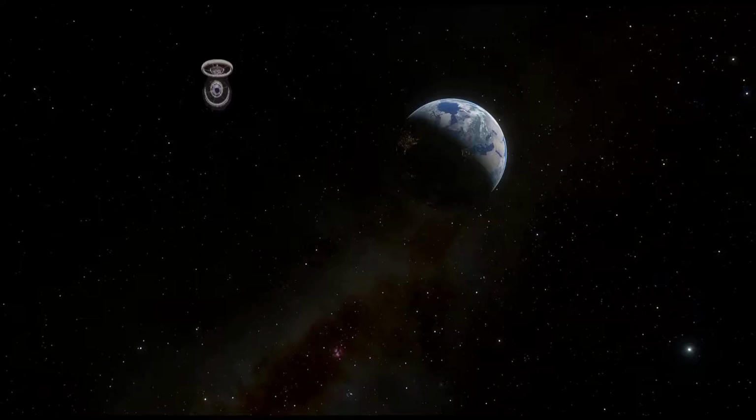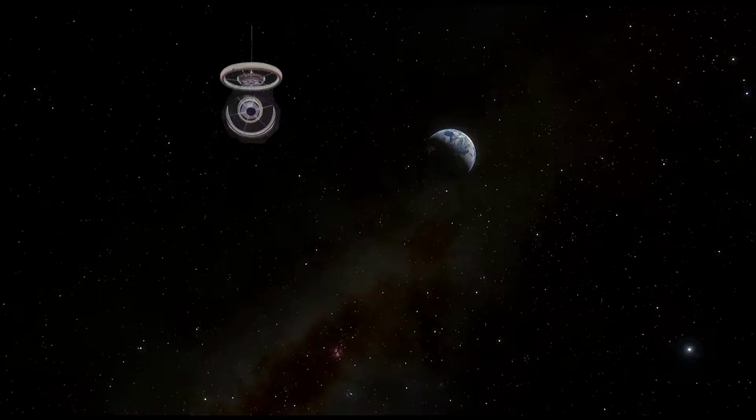Now, the space station, as described, is nothing more than a Stanford Torus. A Stanford Torus is a space station habitat that was designed by NASA back in the 1970s. It is designed to hold between 10,000 and 140,000 people.